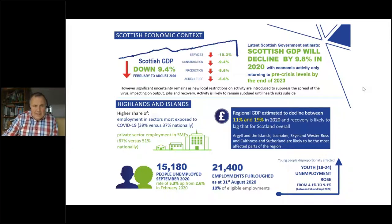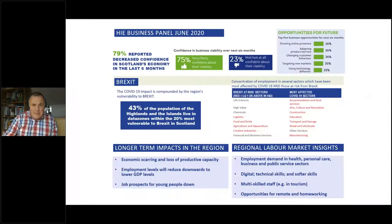What does that mean for the Highlands and Islands? More of our businesses are SMEs, so they're smaller, they tend to be more impacted. Our GDP's forecast to decline by slightly more than the national figure, so between 11 and 19%, so that's really quite large. And I think probably one of the figures, and leading on a bit from what Georgie was saying about apprenticeships, is youth unemployment between February and September rose from 4.1 to 9.1%. That's quite concerning in an area where we already have challenges sometimes keeping our young people.